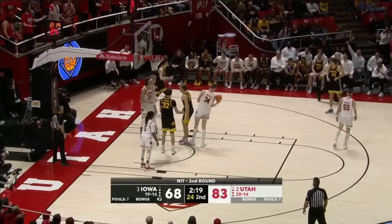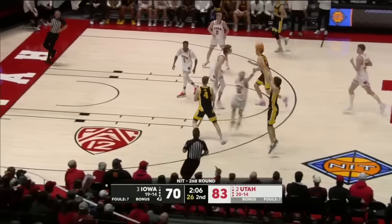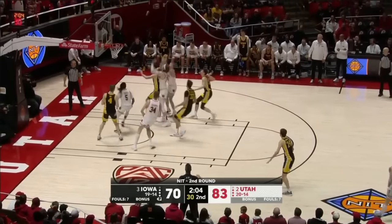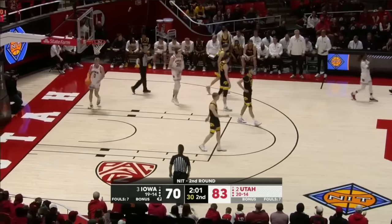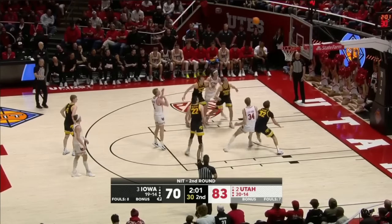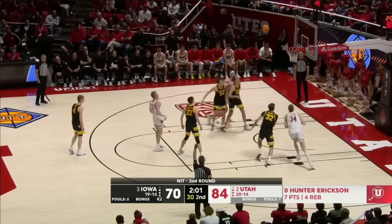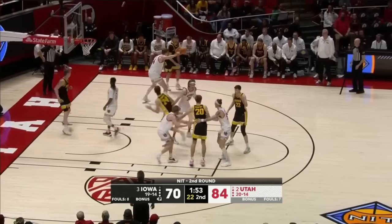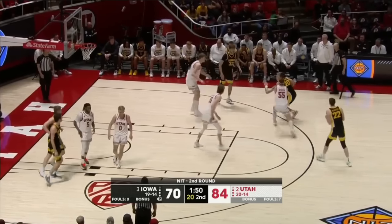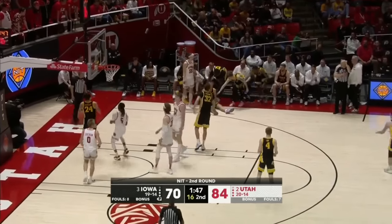McCaffrey blocked by Carlson and goaltending called on Brandt. That shot up 13. Price Sanford off the mark. Erickson, nice hustle on the rebound, and he is fouled. Peyton Sanford, who has had such a magical season, especially from the field and 40% from three. Well, not close to any of those numbers tonight, Corey. He's such a great player. I mean, he plays the game the right way.